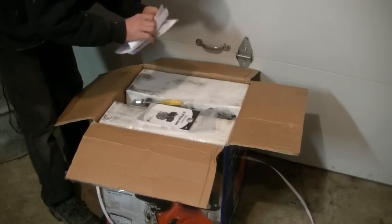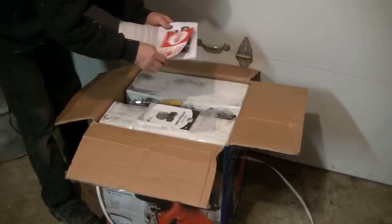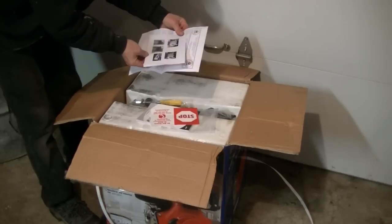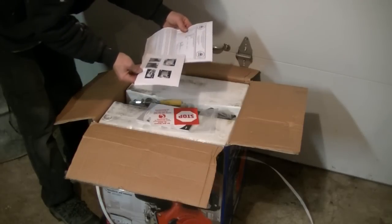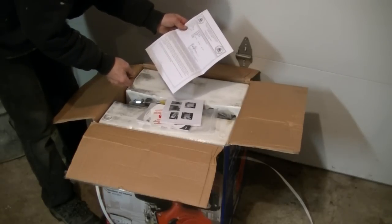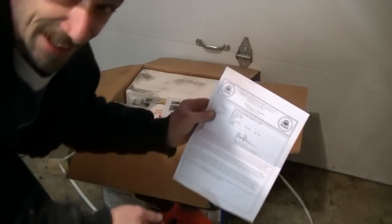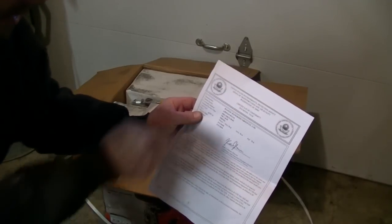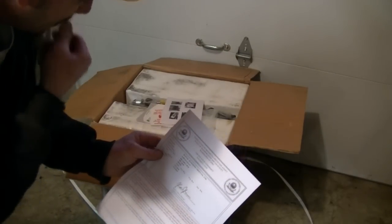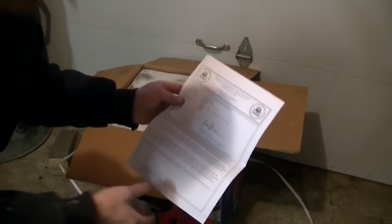Owner's manual. Stop, do not return to store. Well, I'm pretty sure that's not going to happen. And, not sure what that's all about. United States Environmental Protection Agency. Oh, I got a letter from the EPA. Look at that. Letter from the EPA. I feel special now. It's a certificate of conformity for the 2010 model year. So the engine's a couple of years old, and it was a 2010. It could have been sold in 2012 or 2013. Whatever. Maybe I can trace the numbers later.